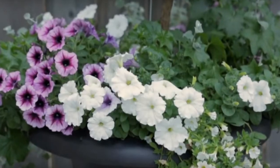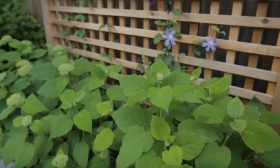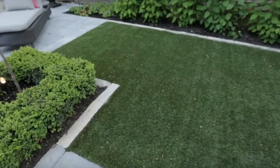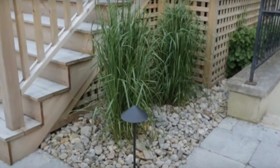Right beside the deck, we put some river stone, and there's some hard surfacing like the stonework, so it makes it a little bit stark. So what we decided to do was add some big, large ornamental grasses to the area, which will grow probably about 5 to 6 feet tall, and they'll really soften the wood, the stone, and be a transition between the stone and the wood.